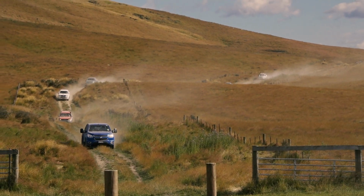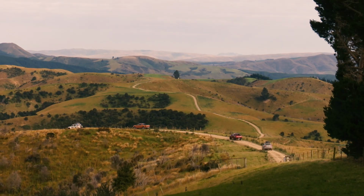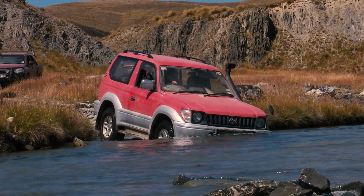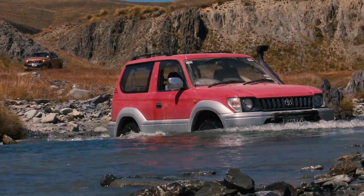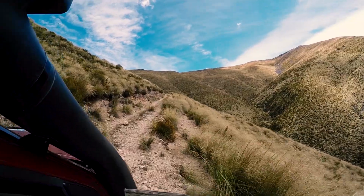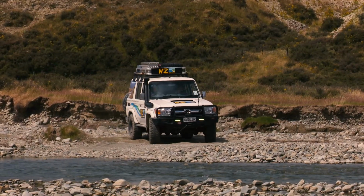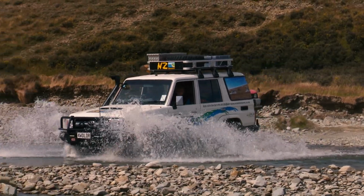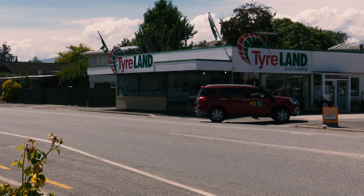NZ Adventures offer a range of 4-wheel drive tours, and the Eastern Explorer is regarded as a more compact tour and in places is quite demanding. We meet up with Robbie at Alexandra a day before the tour commences. Time to put the finishing touches to preparation and get some new shoes on the NZ Adventures Isuzu.